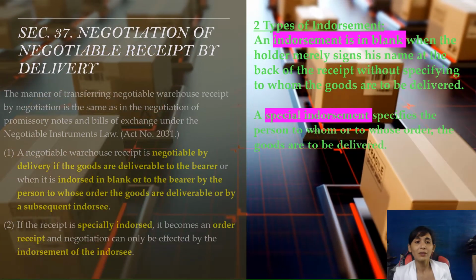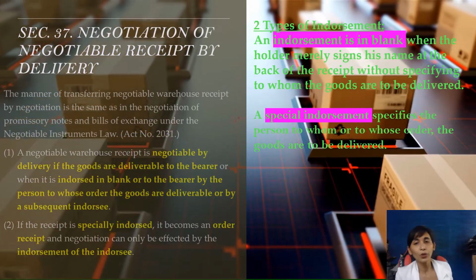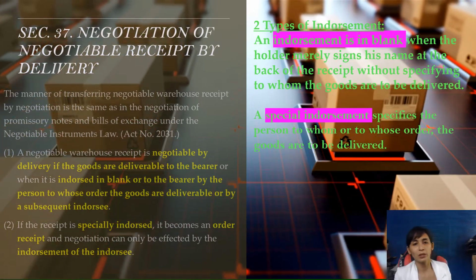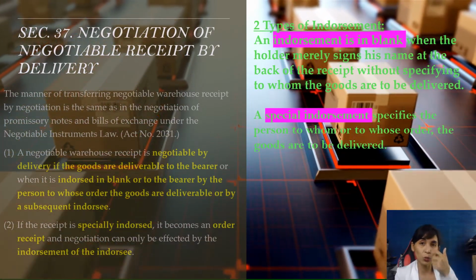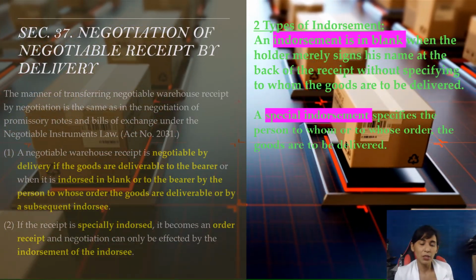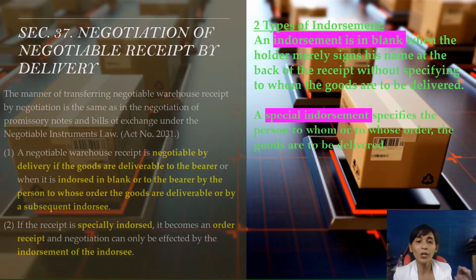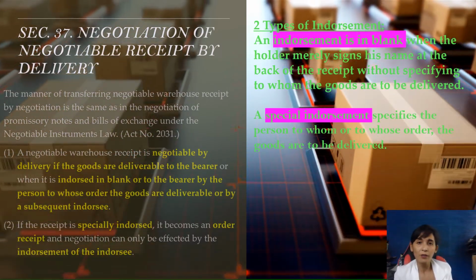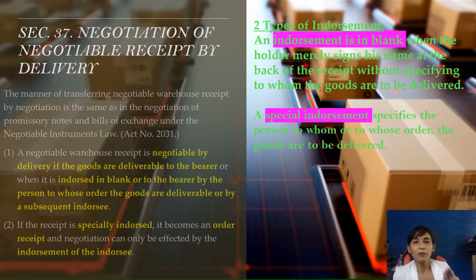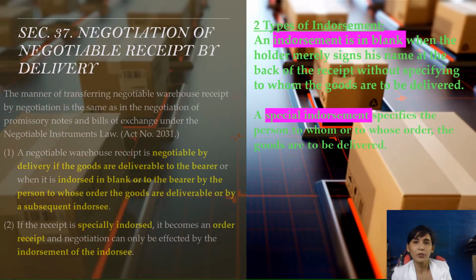Now, the second is the receipt which is specially endorsed. It becomes an order receipt, and negotiation can only be effected by the endorsement of the endorsee. So if it is specially endorsed to a specific person whose name appears on the warehouse receipt, which is a negotiable warehouse receipt, that person can only be the one who can effect the endorsement of the transfer of the commodities to another person, because that specific commodity and its delivery was specifically for that person alone.